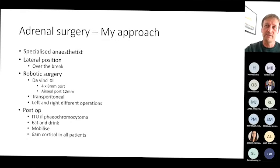So obviously you can do them retroperitoneally, you can do them just laparoscopically, you can do them open. I found this technique to be fairly robust and very straightforward so far.